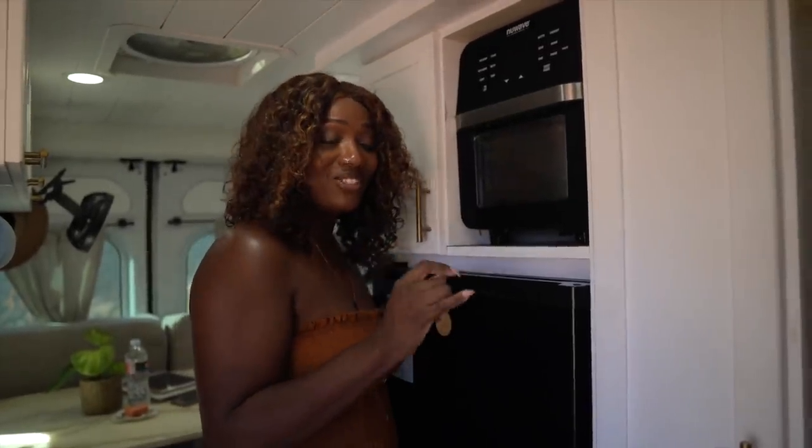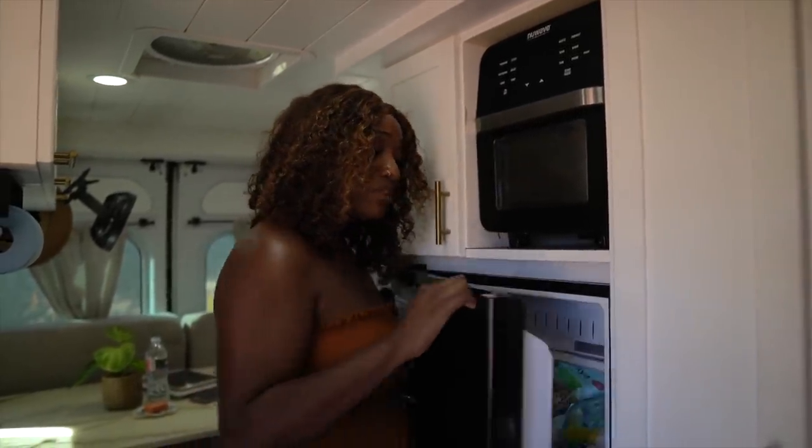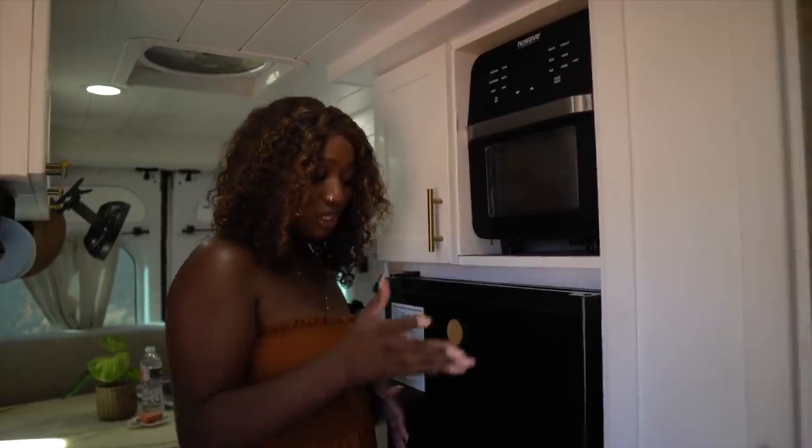Also, one of the great features of this van is the placement of the refrigerator. Normally, when you see the van build, you see the refrigerators on the floor where you have to bend down. I don't have time for all that. So having this placement right here, again, is another thing that works for me and I love it.